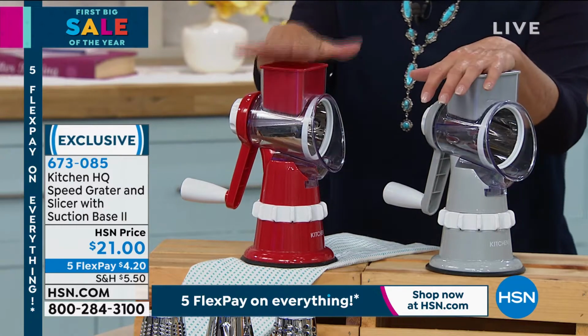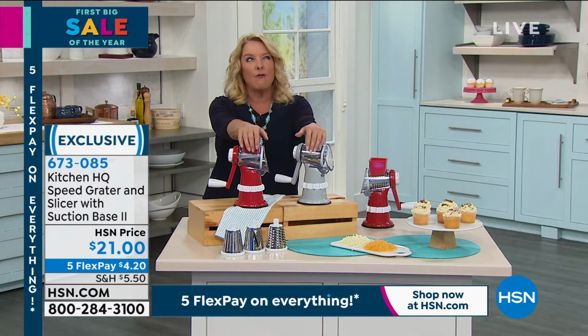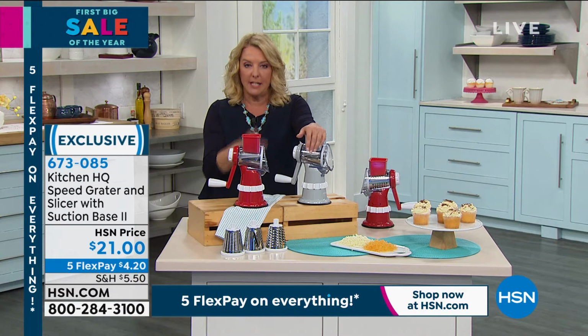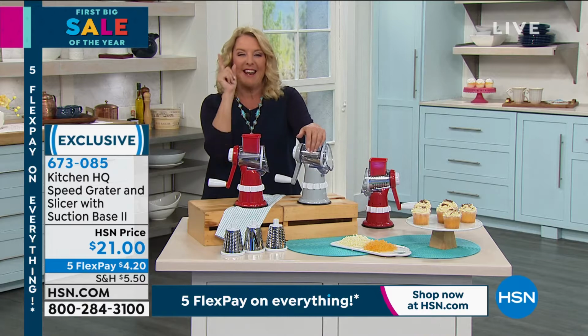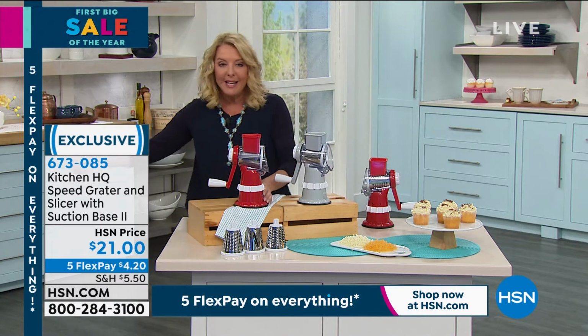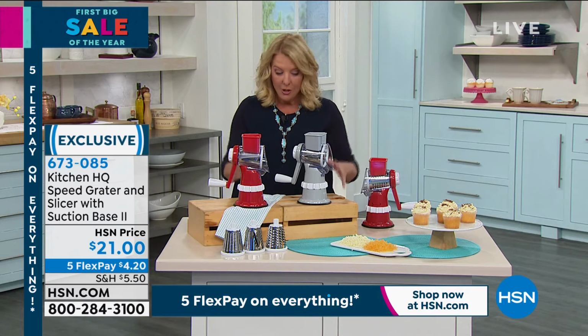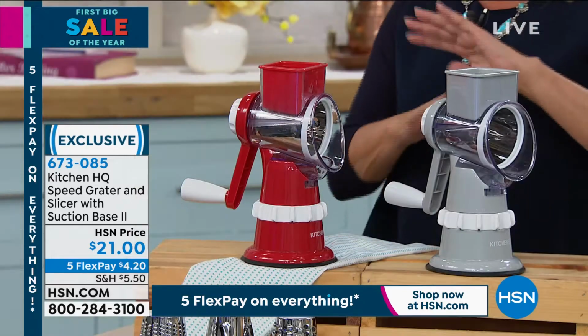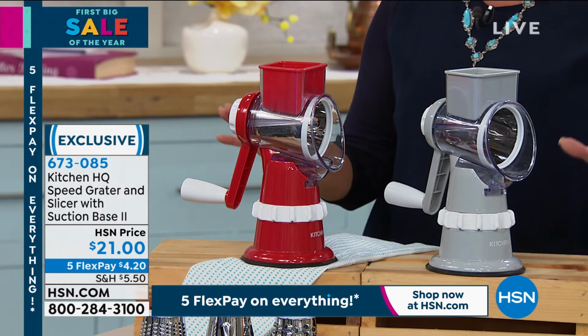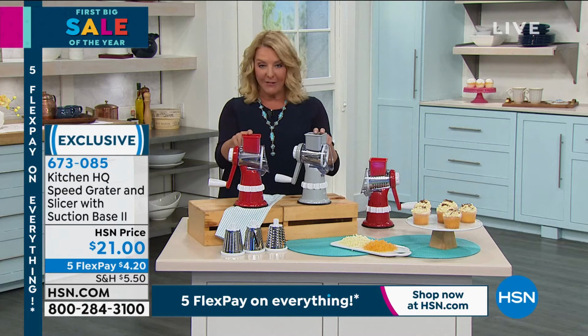Well, this solves it. Now, I'll tell you, I have had my Kitchen HQ speed grinder for probably a year now, and it's one of the most used tools in my kitchen. I love it because it's easy to clean up, you don't have to plug it in, there's not a million parts, and the darn thing works brilliantly. So I have red and I have gray available. That's the final two colors. We're at $21 and 5 flex, which normally we never have 5 flex. So take advantage of that tonight.